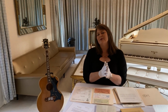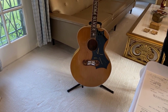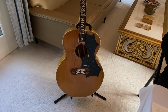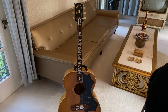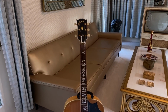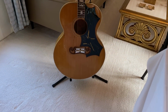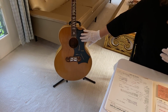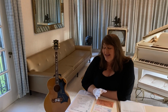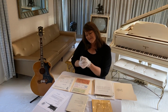So when Elvis first appeared on the Ed Sullivan Show, he used his Martin, and he used that for his first and second appearances. For his third appearance, this guitar made its debut. It's a 1956 Gibson J200. Elvis used it not only on the third Ed Sullivan Show, he also used it in the movies Jailhouse Rock, Loving You, and King Creole. And then he had it refurbished in 1961. They changed the pick guard and they added his name to it. And he continued to use this guitar his entire career. It's the oldest guitar in our collection, and it did make one of its debuts on the Ed Sullivan Show.